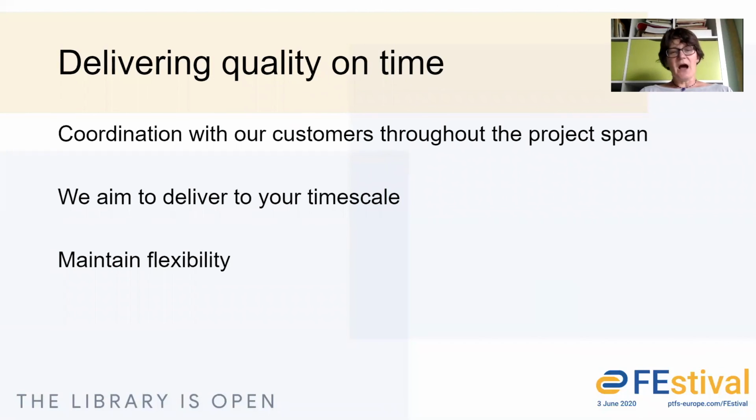So finally, whether your requirement is a speedy project or longer, the important thing is we will work with you to ensure there's enough time for each aspect. So we'll deliver to your timescale, but we'll maintain flexibility. And I think that pretty much covers the basics of implementation.